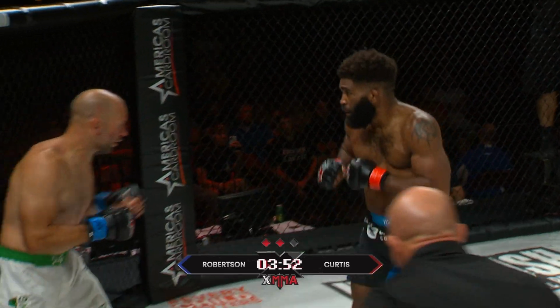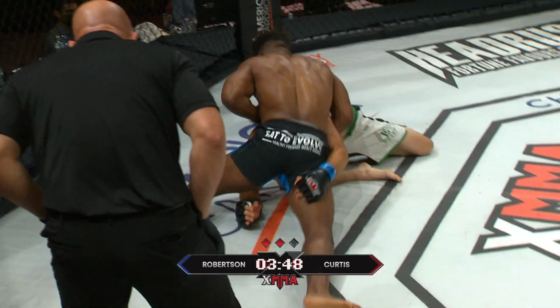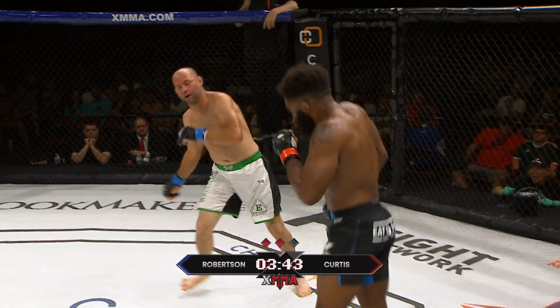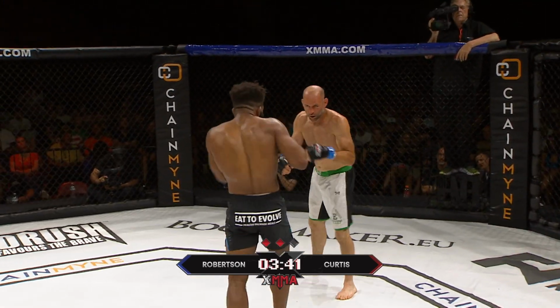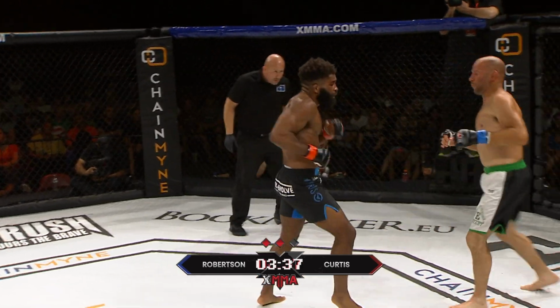Oh, right hand again. And it might be that lead right hand. Oh, there's a shot. There's a takedown. Nice sprawl. Great hips. Coming up with a knee. Wow. Chris Curtis really defended that takedown well and fired back. Kenny Robertson, nice back fist on the way out.